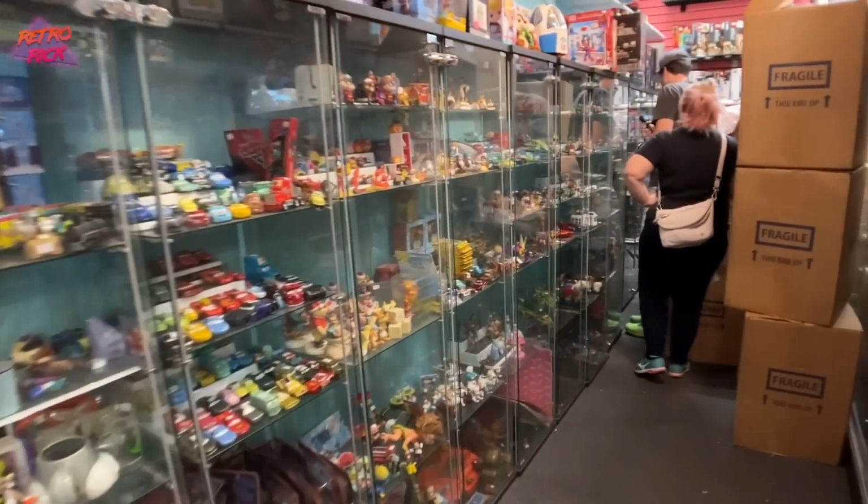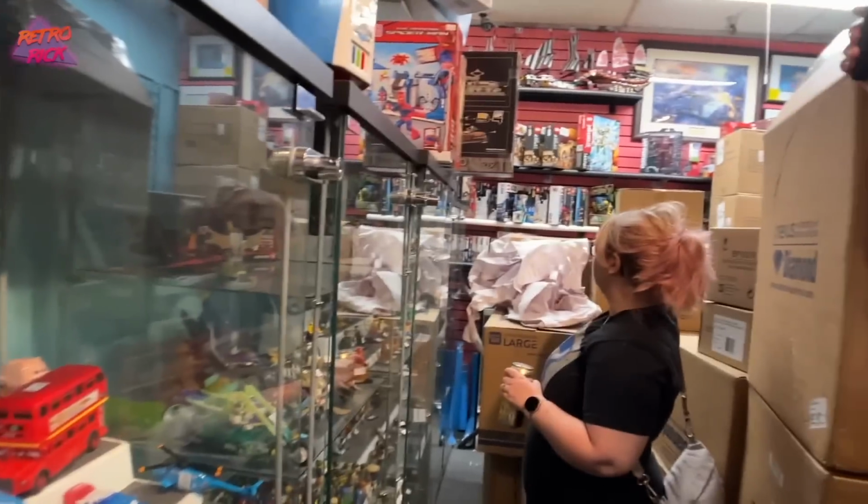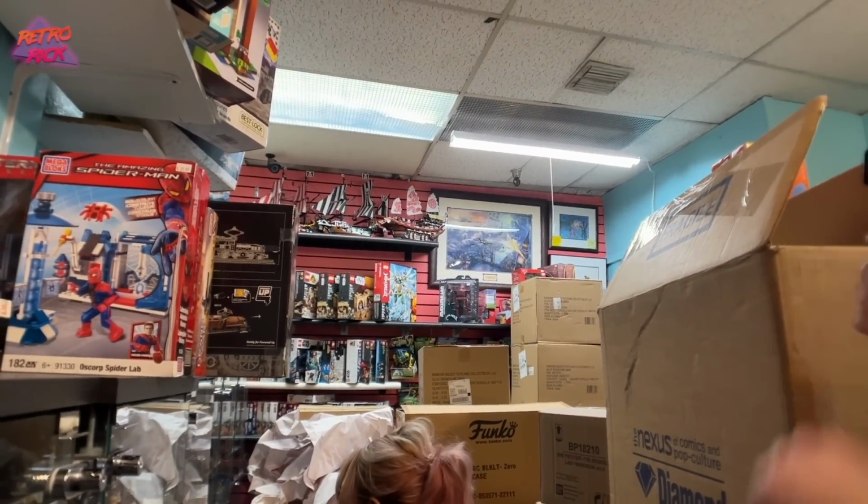All right, what's this section? We got some smaller ones. Yeah, there's many little smalls everywhere. Dude, those bring me back. That's childhood on a shelf right there.